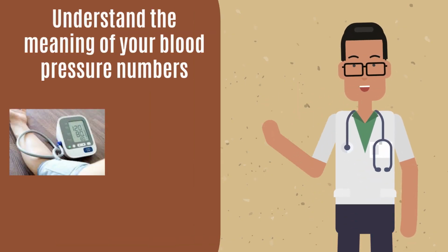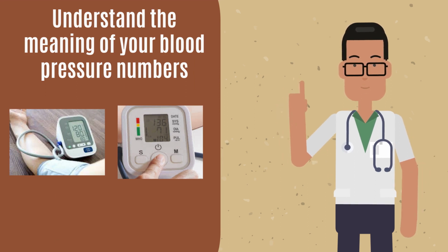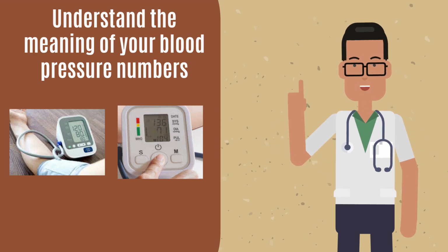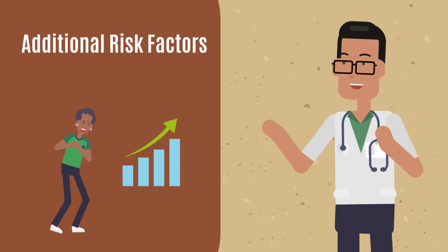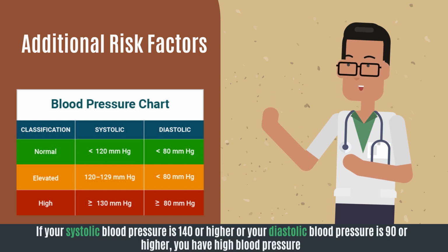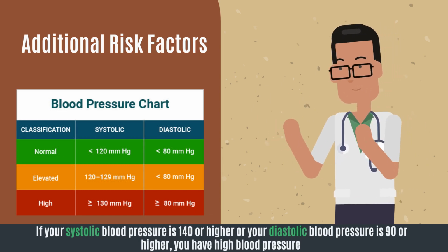You need to understand the meaning of your blood pressure numbers. If your systolic blood pressure is 140 or higher, or your diastolic blood pressure is 90 or higher, you have high blood pressure. If you have additional cardiac risk factors, your systolic blood pressure is 130 or higher, and your diastolic blood pressure is 80 or higher, your doctor may diagnose you with high blood pressure.